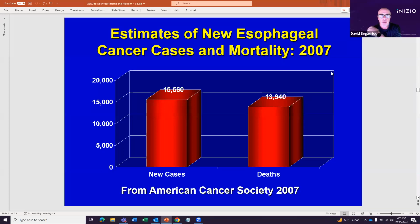New esophageal cancer cases and mortality. So over 15,000, almost 16,000 new cases, with about 14,000 deaths per year, which I think is pretty consistent. Incidence would be new cases. Yes, that's true. That year's incidence per 100,000.